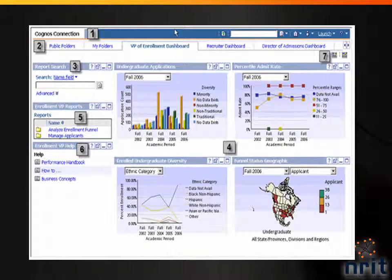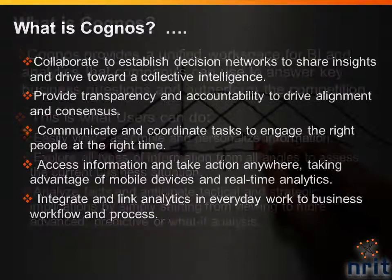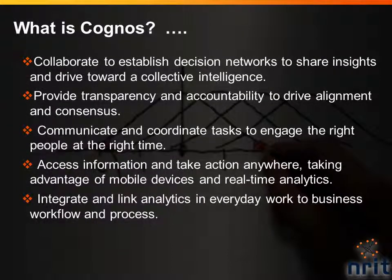What you see on your computer screen now is a screenshot of a Cognos BI report, exactly how it would look on your computer. Cognos Business Intelligence Solutions help understand, monitor, and manage business performances. Please take a moment to read the slide. This slide is a continuation of the previous one.